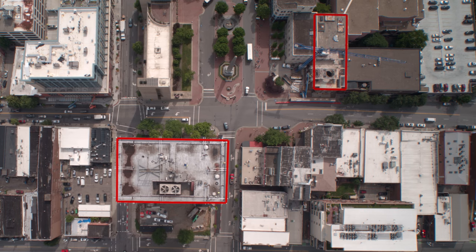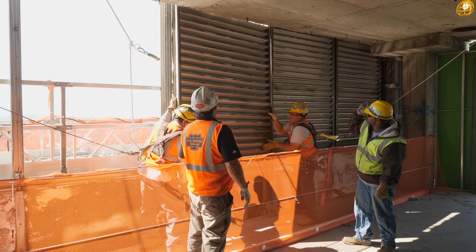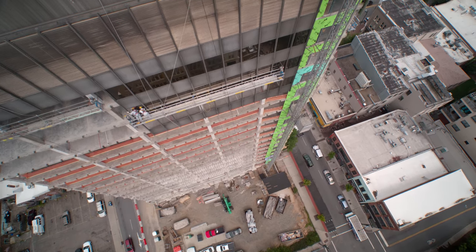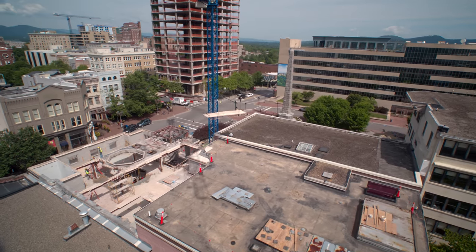On two different projects separated by only a city street, the Aris project, where we are today, involved removing the glass and aluminum curtain wall from a 19-story building known as the former BB&T. While across the street, the Asheville Art Museum was torn down by hand.